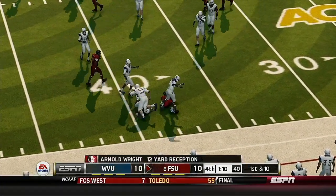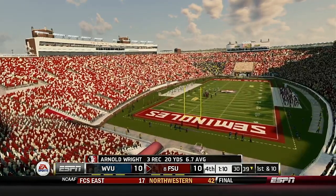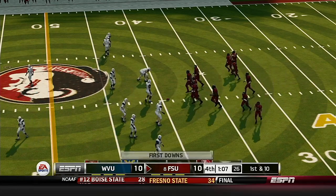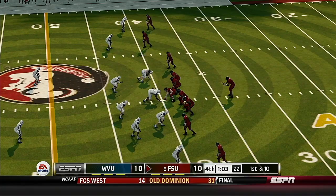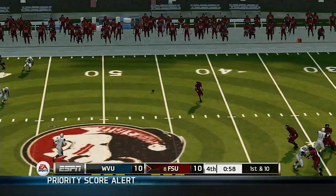Complete. He's got room. There's very good chemistry between these two. They like to run through all their routes before the game. And I have to say, they looked sharp before this one even started. From their own 39-yard line. First down. They'll spread the field here. Let's see what the defense does with a five-wide outlook.